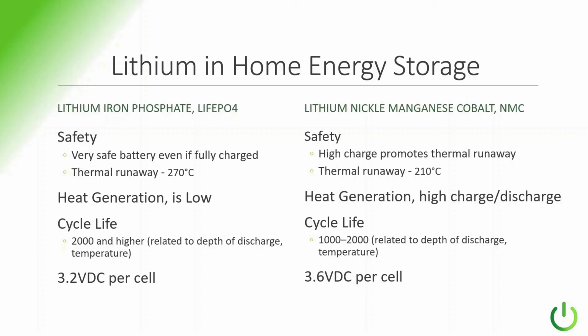So the other thing to look at that we were talking about is cycle life. Now with an NMC, they say between 1,000 and 2,000, not 2,000 plus. And again, it's related to the depth of discharge and the temperature. So while the battery here is rated for 130 degrees Fahrenheit, outside, right.